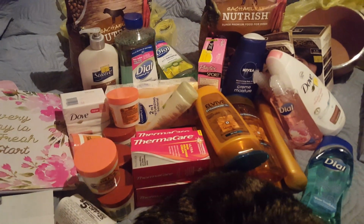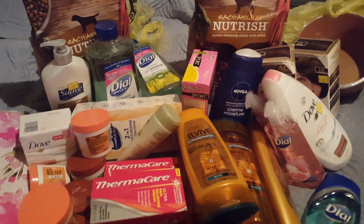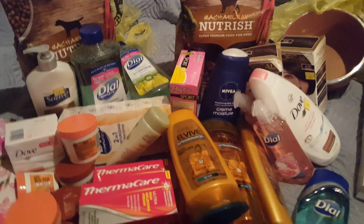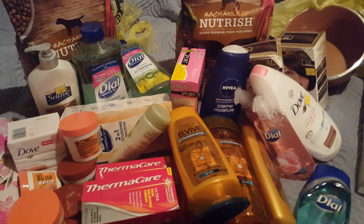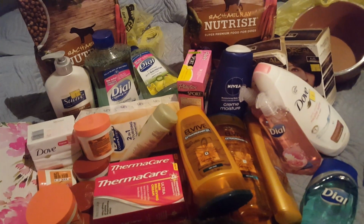Now I'm going to go through each one of these individual transactions, or deals, should I say, or purchases, and let you know how much the out-of-pocket was and what coupons I had used to give you some idea.